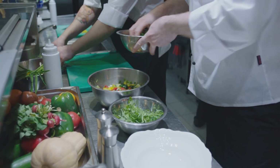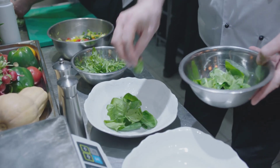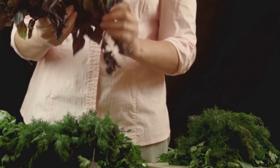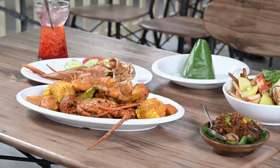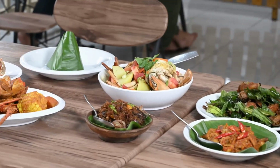Feel free to experiment with different ingredients and ratios to create your own signature dressings. Don't be afraid to play around with different herb combinations to discover new and exciting flavor profiles. The possibilities are endless when it comes to creating unique and delicious dressings that perfectly complement your favorite salads.